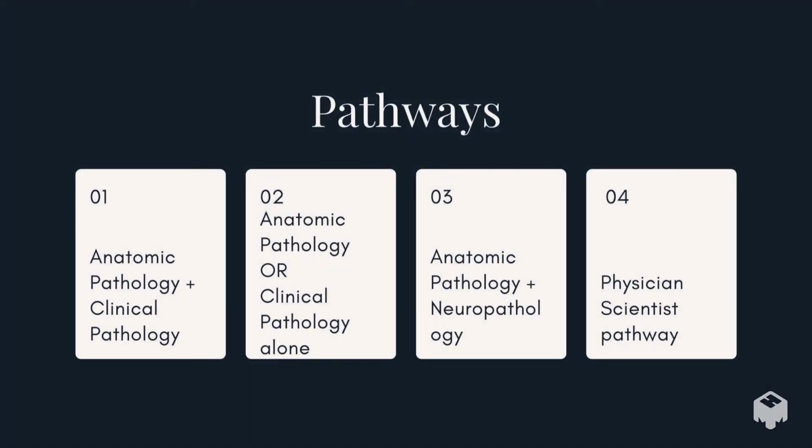As a pathology resident, you can choose 4 different pathways for training. Most people choose Path 1, a combination of AP and CP, which takes 4 years of training, and you have to take AP and CP boards. Some people prefer choosing only AP or CP, and they finish their training in 3 years and take the respective board exam. Some people focus on AP in neuropathology, especially if you are considering a career in neuropathology or you're interested in forensics. The last pathway is available only at a few programs, and it is the physician scientist pathway, in which you start your residency as an APCP resident. Then, after your first year, you take 1 or 2 years dedicated to research, and then you continue your residency.